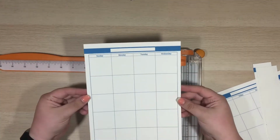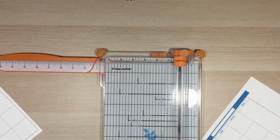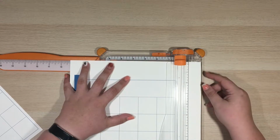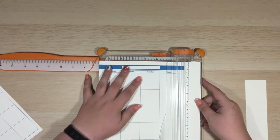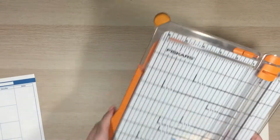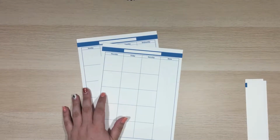So this is what I'm going to punch and put in my Happy Planner once we get to that point. So let me go ahead and cut this other sheet. Again, this is 9 1/4, spot on. And this is 7 inches. And again, spot on. Good job, Jessica, on your measurements. You did a good job. Sometimes, guys, I have to remind myself that I know how to count and do maths.